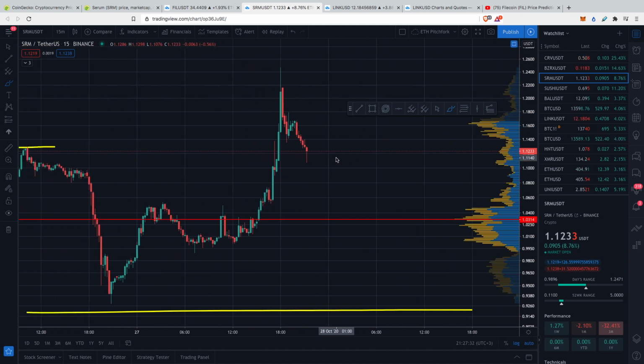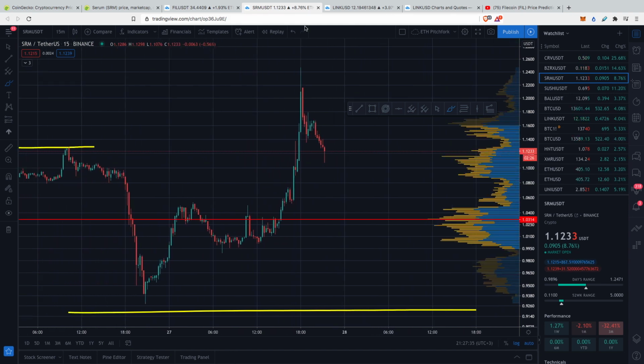But it's not really going to be as explosive as Filecoin, because the funding rate on this one is not as low or as negative as Filecoin was. So this is one of the reasons why I'm really conservative on this one. It's just one of those cryptocurrencies where you're like, okay, let me just put something in there and then let's see how it goes. But it could potentially do very well.